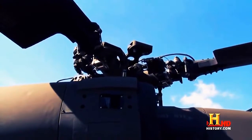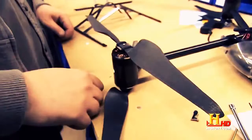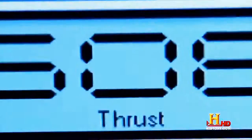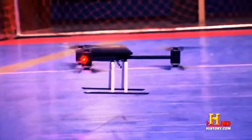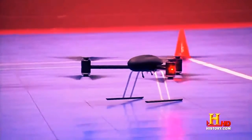A typical helicopter uses the pitch of the rotor blades to increase speed. This helicopter has a fixed pitch. Speed is controlled by simply increasing the power of the motors. This smart helicopter can make anyone a pilot in a matter of hours. It's even outfitted with safety features that allow it to auto-land if anything goes wrong.